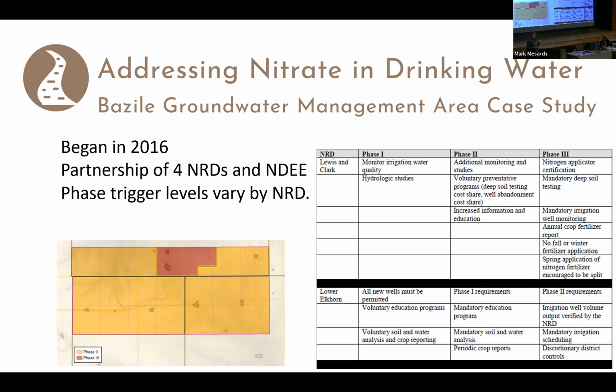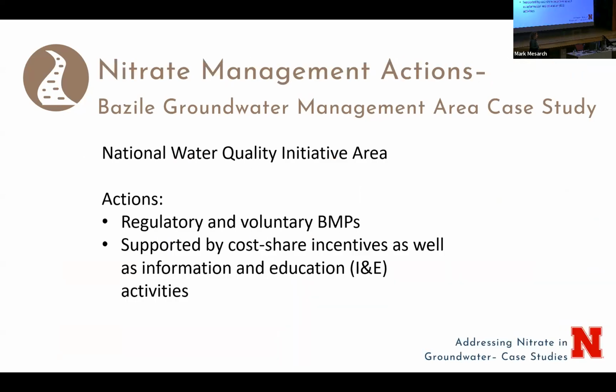But the tricky thing about this is, remember those NRDs have, call it, 20 board members on each of these boards. This area here that has this really high nitrate concentration has 4 different NRDs on here. So there's 4 different NRDs working together. Internally, that's a major step forward. They're also working with a lot of entities outside to accomplish a lot of on-the-ground practices to improve nitrate concentrations in the groundwater.